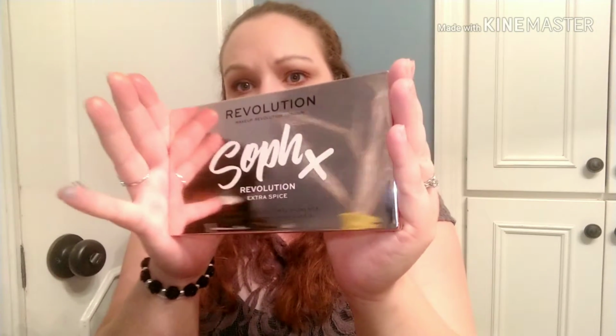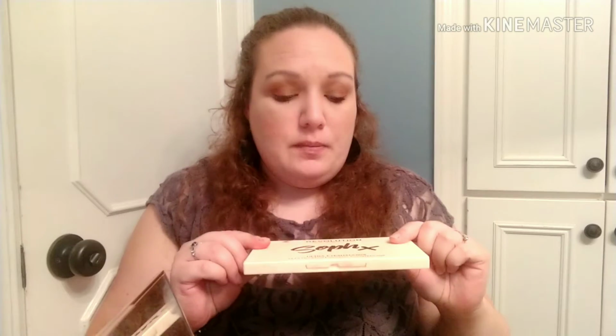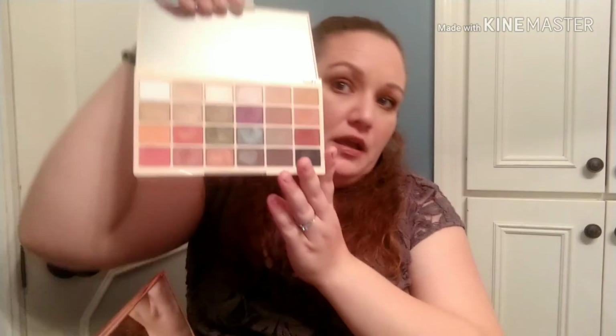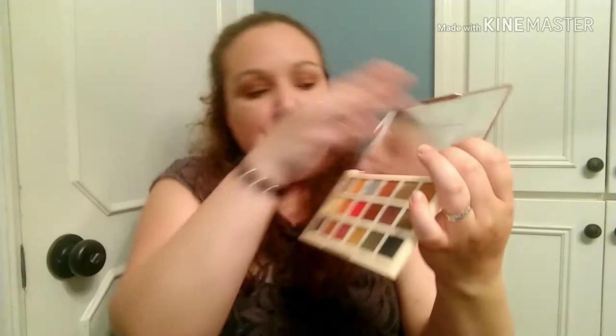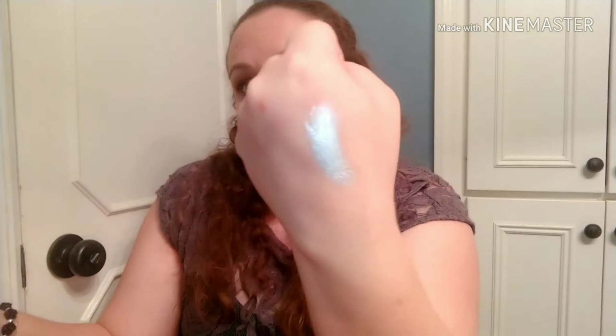Alrighty. Next thing I picked up from Ulta, it's so fingerprinty, so reflective, is the Soph X Makeup Revolution Extra Spice palette, and I'm really excited about this one. I have the other Soph X one with Makeup Revolution, the Ultra eyeshadows, and I really like this one too. It's not what we're talking about right now, I get distracted. I think the colors in here are really pretty. You get some really pretty fall looks. This silver one up here is called Infinity. Holy moly. I'll blind ya. It is so super duper reflective. Super pretty. My fingers are stained.